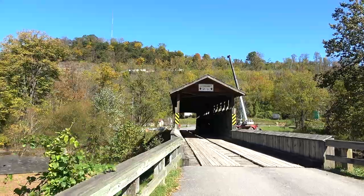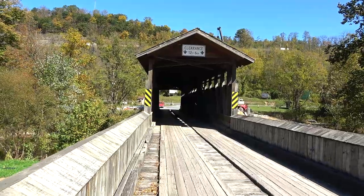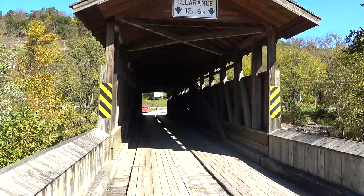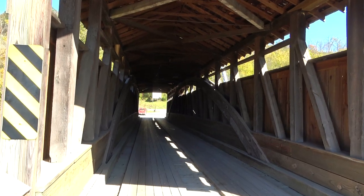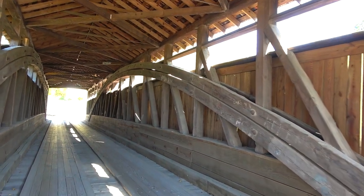All right, so here we go. Got a little bit of construction noise. This is the Claycomb covered bridge, also referred to as the Reynoldsdale covered bridge. And you can see the design once again. It's our old friend, the Burr Arch Truss.